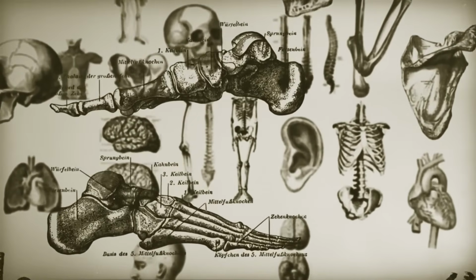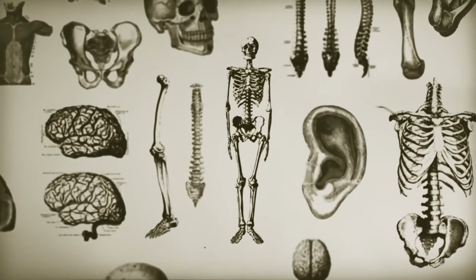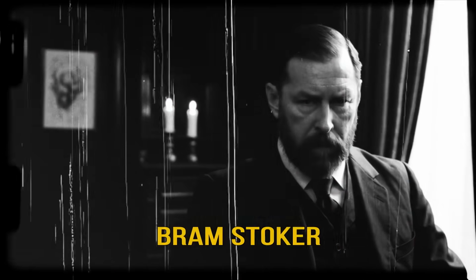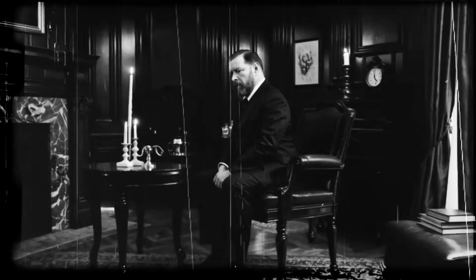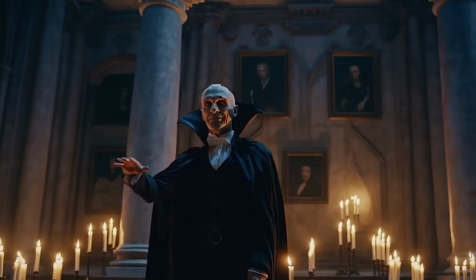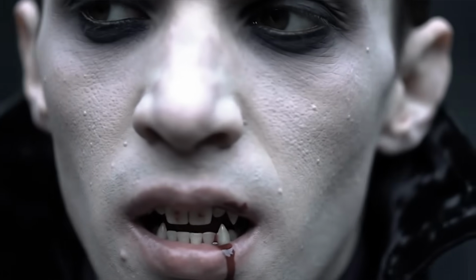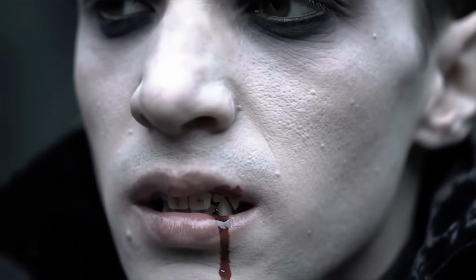But as you know, the legend never really went away. It just shifted into literature and gave rise to famous characters like Dracula. The author, Bram Stoker, was inspired by stories that had been going around since the 1700s. But he turned them into romanticized fictional monsters. You know, sharp teeth, pale skin, black clothes, that whole thing. And that was different from what the villagers believed they were dealing with.